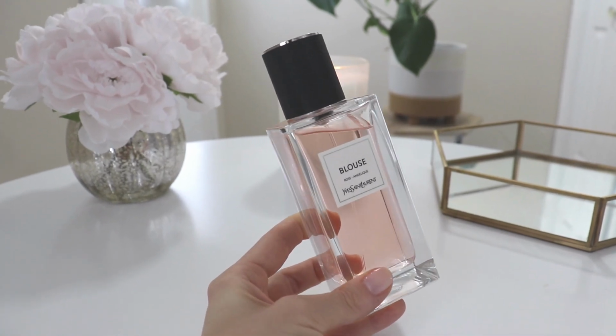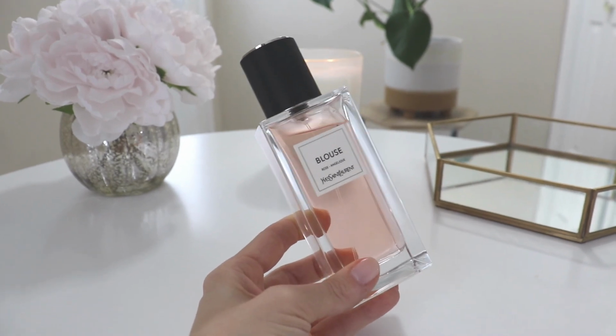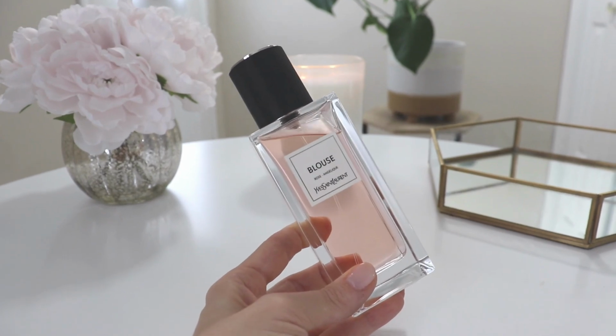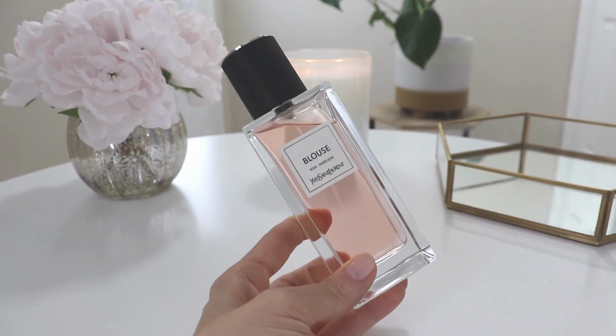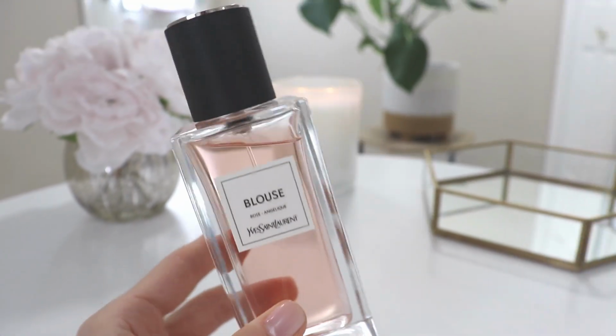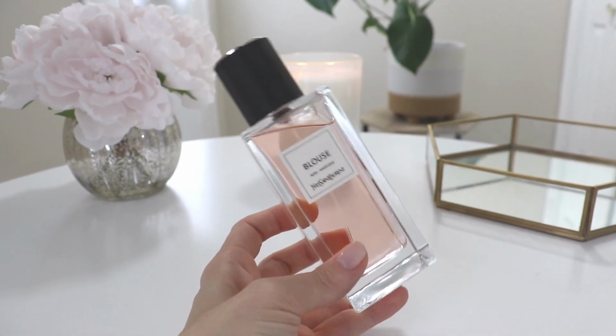I've always wanted a private collection or a private line fragrance from Yves Saint Laurent. So this was my first love, and I'm so happy to have it, considering my other perfume from this collection turned out to be a fail. You guys, I just love this bottle so much. How beautiful is it? Design so perfect. How gorgeous would this be sitting on a beautiful marble vanity?